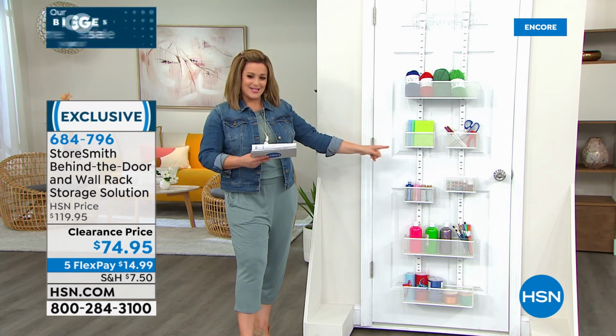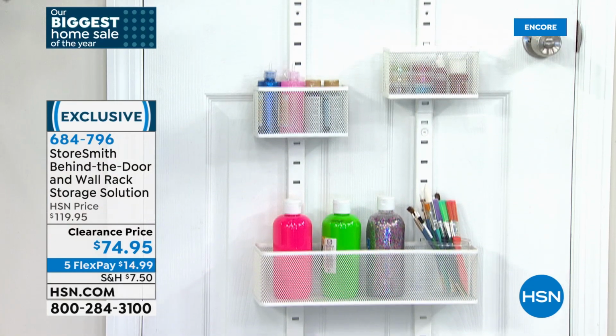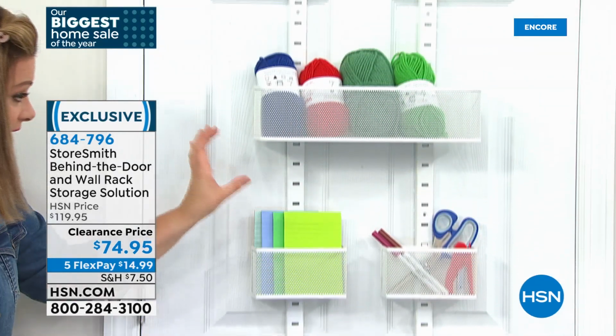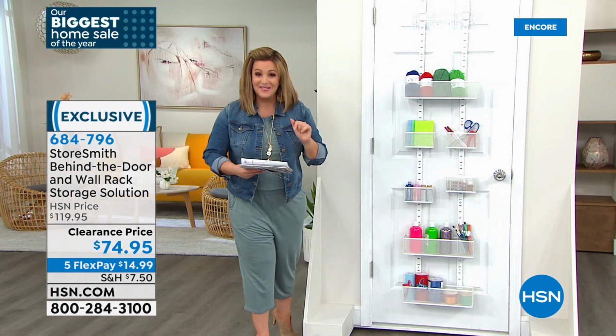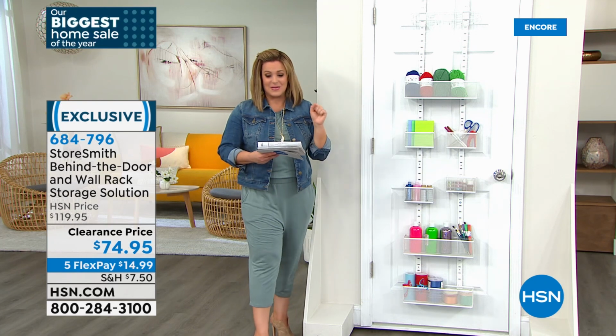Take a look at this system though. What I love most about this one is its durable steel construction and it's completely customizable. So you will get all the baskets and the hooks, but you decide where you want to put them. They fit your needs. So I really love that customization.